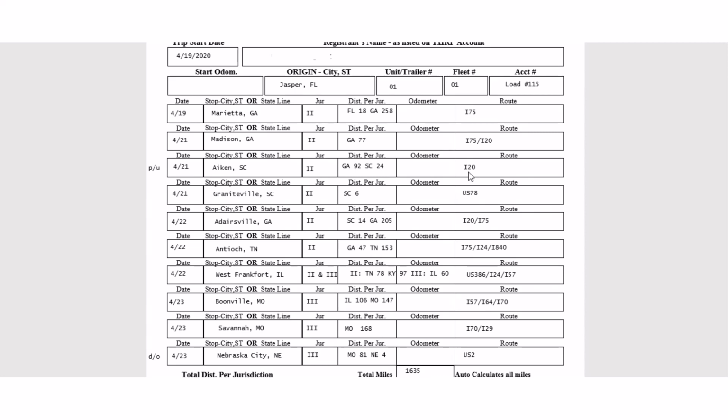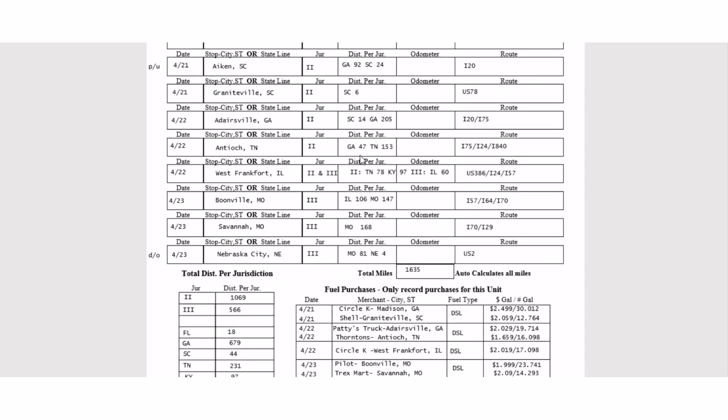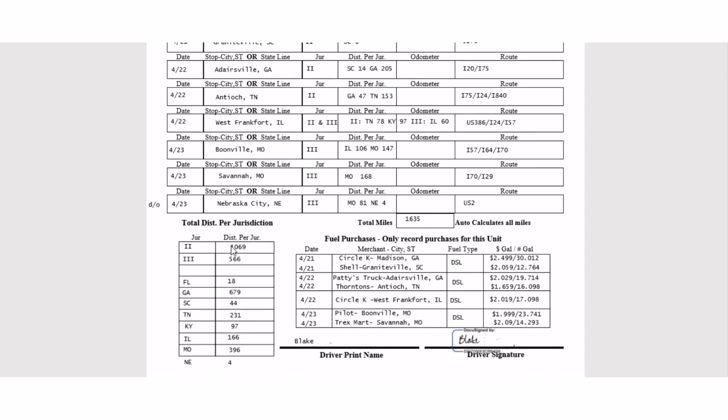So it's pretty extensive. Not only do you have to figure out each state, but also each jurisdiction. So South Carolina, the southern region, is in the second jurisdiction. And then when you start getting up north to Illinois and Missouri and Nebraska, you get into the third jurisdiction. Okay, so I'm breaking down everything.